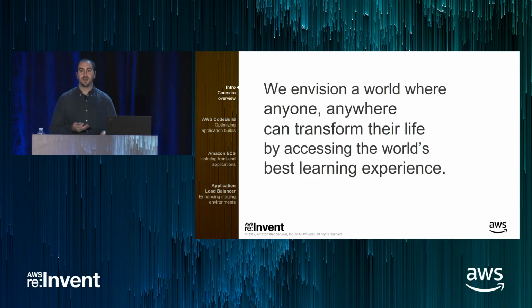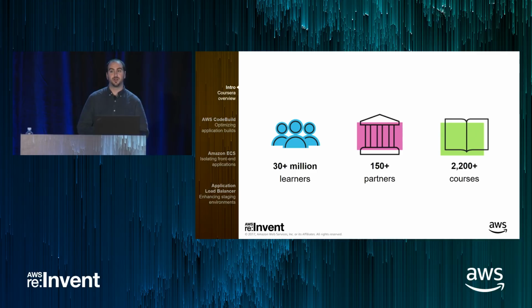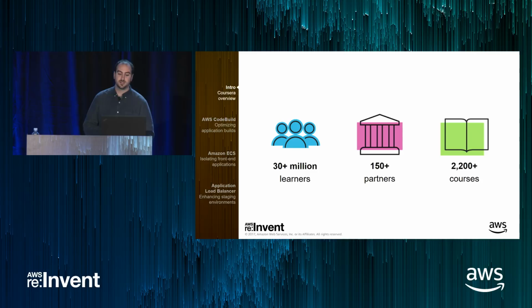And we've been around for about 5 or 6 years now. And over that time, we've had over 30 million learners register on our platform. And we've partnered with over 150 different partners, both the top universities in the world, as well as some leading industry partners. And together, we've worked with them to create over 2,200 courses that we make available to all of our learners. And one thing that I'm really proud about is that 70% of those 30 million learners come from outside of the United States. So we have really a worldwide audience.